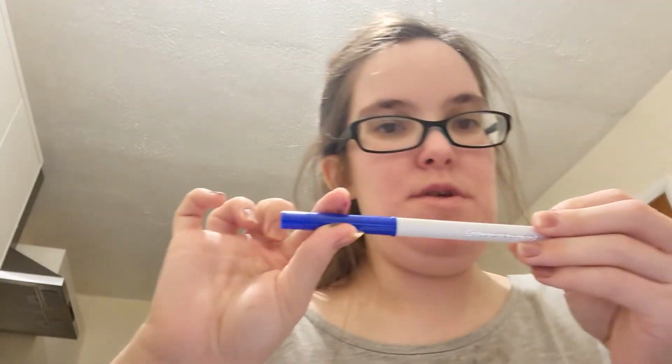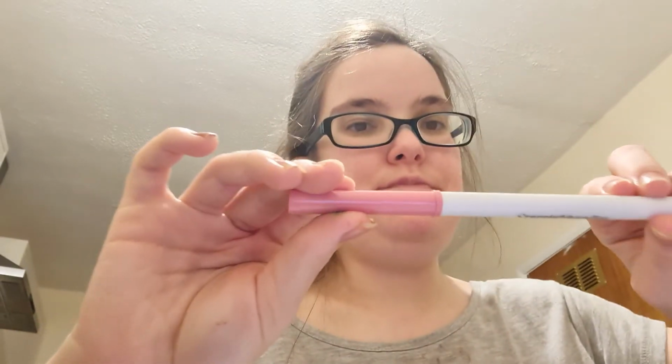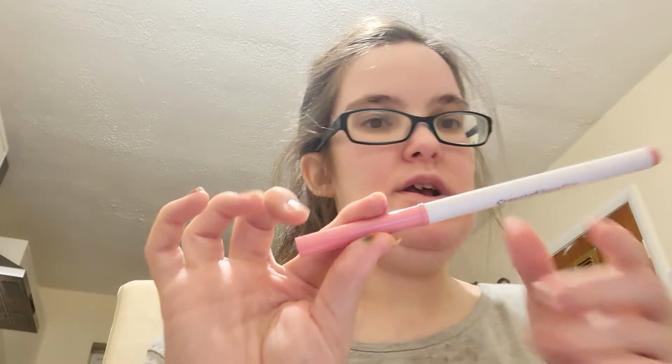We've got the turquoise sort of colour. Like blue. And then the last one in that set is like a dark blue. And the next set is like a purple. And then a darker purple. A pinky purple. It's a nice one. And then this sort of pink.